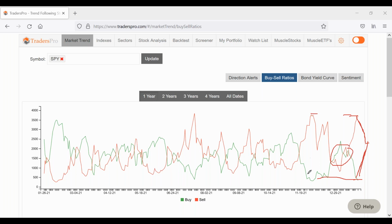When the red is above the green, that's a bearish extreme. You've usually dropped a little bit too far, too fast. When you have the green up here and the red down here, that's a wide range right there. That's telling you that you probably have rallied a little bit too strongly, and you could see maybe a little bit of a pullback from those extreme levels. Again, what this is looking at is buys versus sells: stocks that have a buy signal versus stocks that have a sell signal.